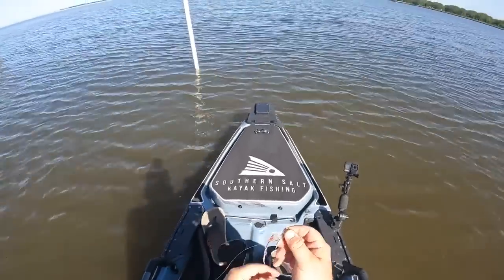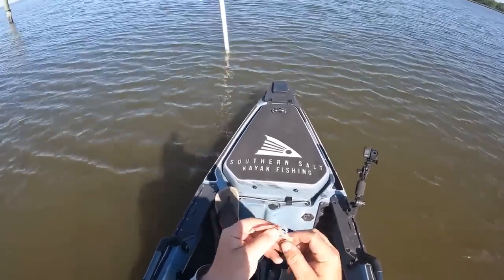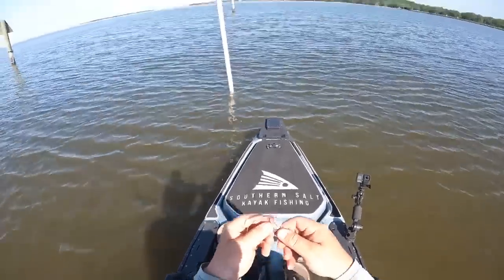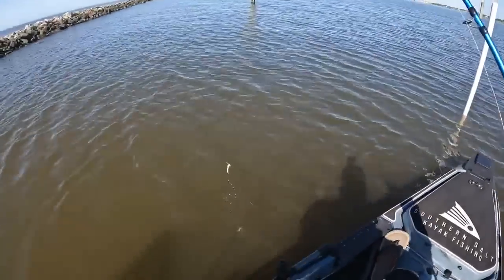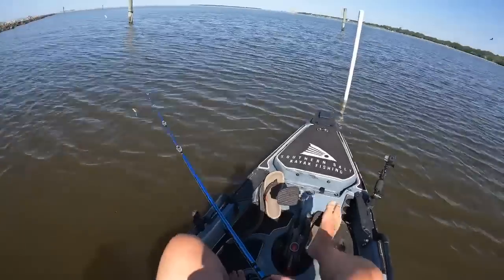You see how much paint I've knocked off that jig head right there from bouncing it on oysters, rocks, just shooting it across the bottom. And it looks like that bait's really chewed up, but as soon as I put it back in the water, boom, right back to life. See if we can get another one.